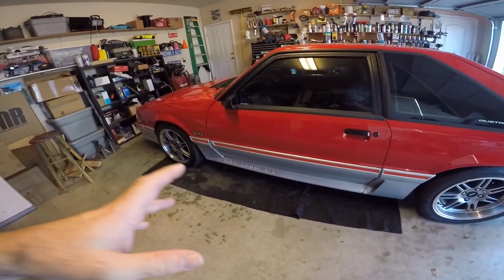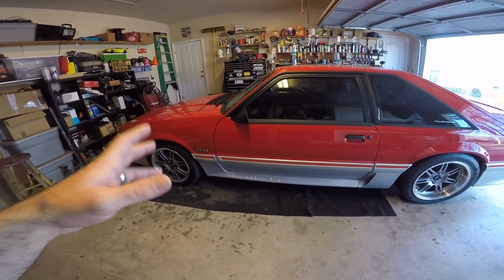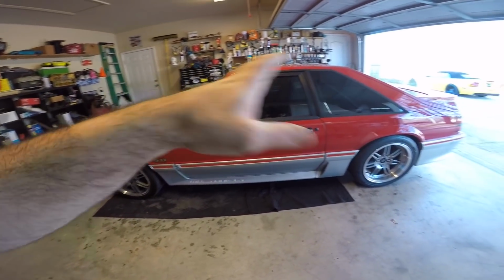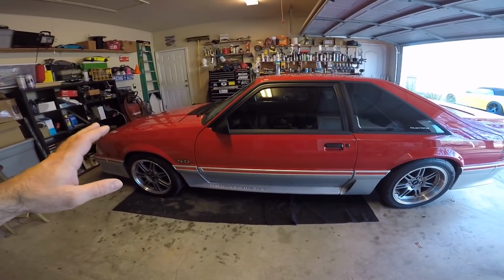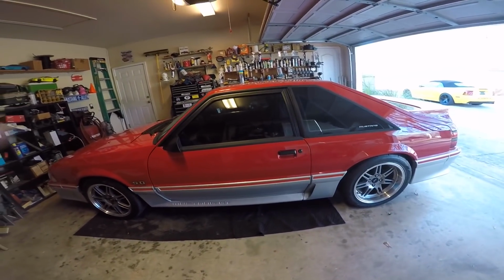Alright guys, she is in the garage, and as you can see, I have some mats down here because this is probably going to be a very messy job. Just so you guys know, we are not starting on this today. I'm just kind of getting the car prepped and ready. It may be like this for a couple weeks before we actually get started. Hard to say, but I do need to go ahead and get this thing in here.